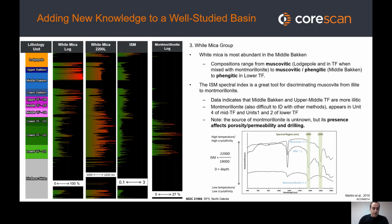The illite spectral maturity is a great tool to discriminate muscovite from illite from montmorillonite by dividing the depth of the 2200 nanometer feature by the depth of the 1900 nanometer feature. The data indicate that the middle Bakken and upper middle Three Forks are more illitic, and montmorillonite appears in Unit 4 of the middle Three Forks and Units 1 and 2 of the lower Three Forks.